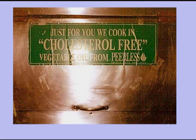But here on the back wall was a little sign. It says, just for you, we cook in cholesterol-free vegetable oil from Peerless. So I asked if the owner was there, and he was there. He owned the shop. He was there every day. And I said, I'm from America, and I was just interested in your sign here. I said, how long have you been using the Peerless vegetable oil? He said, a couple of years. I said, well, what did you use before?